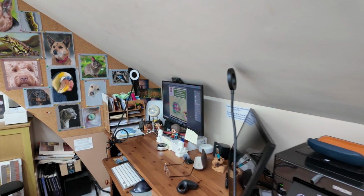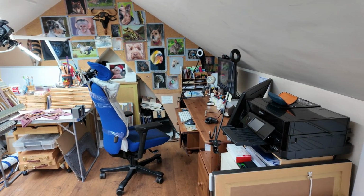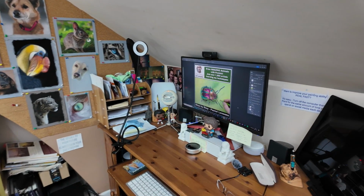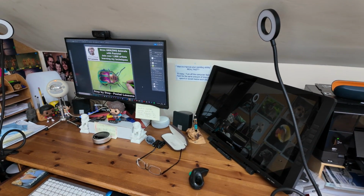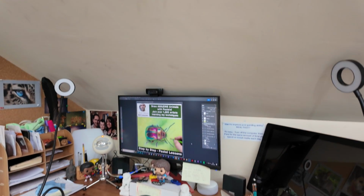So let's move the camera around. Let's step back a little bit so you can see exactly where I work. Okay, so computer side on the right hand side. This is basically where probably 90% of my professional art time is spent. Lots of people think that we spend most of our time just drawing and painting and enjoying things, but when you're professional, a lot of that time is spent on the computer. So that's basically my computer setup.